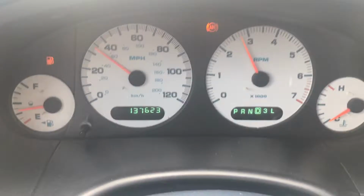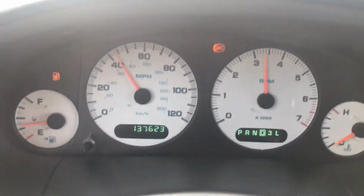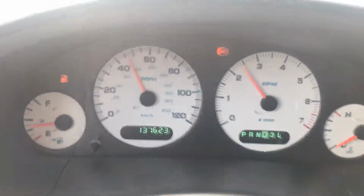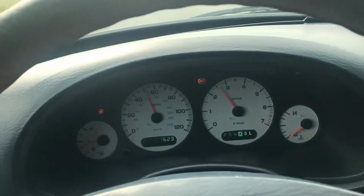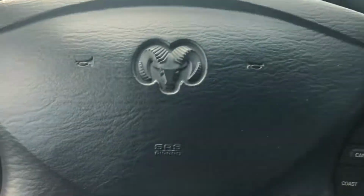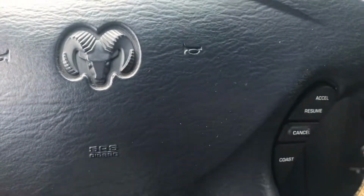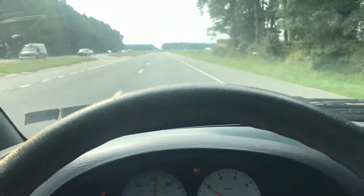It's shifting pretty well. I'm getting up to cruising speed here. We're in 4th gear. Not having any real problems. Sounds like it needs a wheel bearing. But we're going 60 miles an hour without any real problems. It does have cruise control. I haven't checked that either. But I wouldn't plan on driving this very far away.